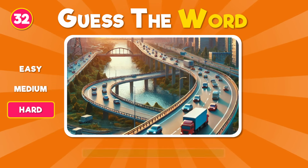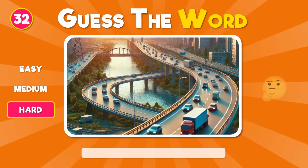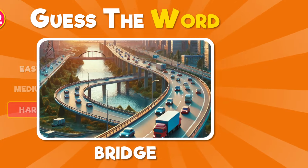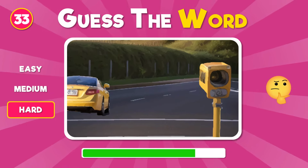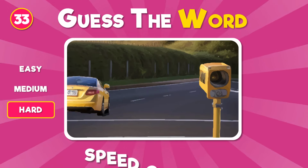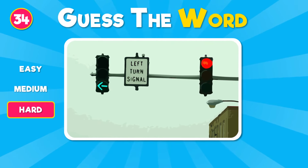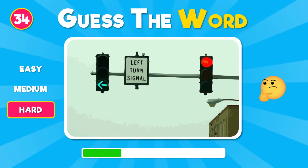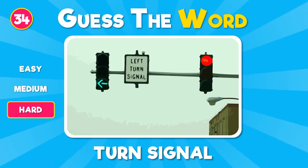Guess the word. It's a bridge. Guess the word. It's a speed camera. Guess the word. It's a turn signal.